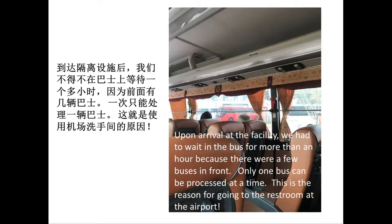Upon arrival at the facility, we had to wait in the bus for more than an hour because there were a few buses in front. Only one bus can be processed at a time. All the passengers in a bus must be checked into their rooms before the passengers of the next bus can alight.